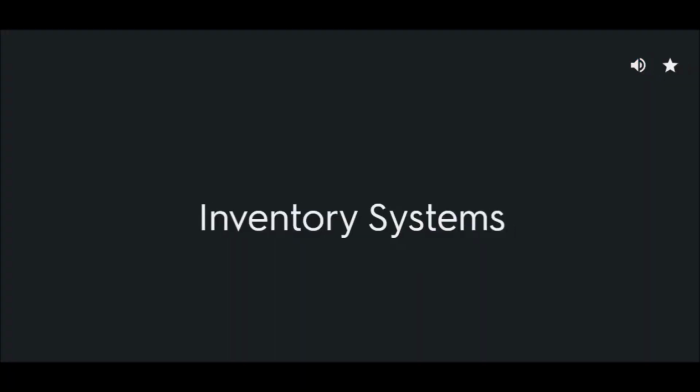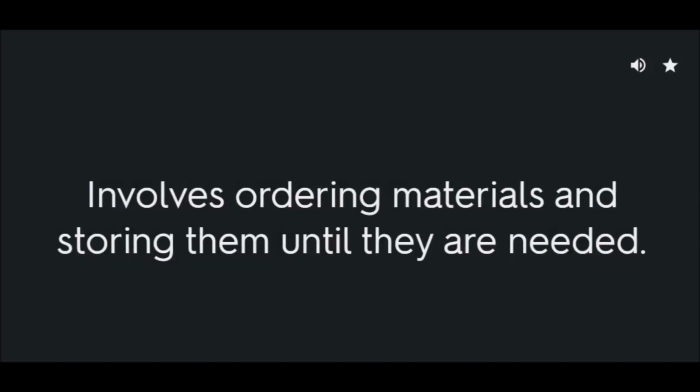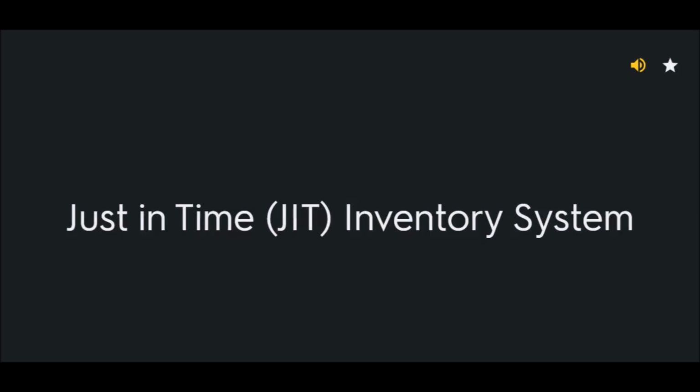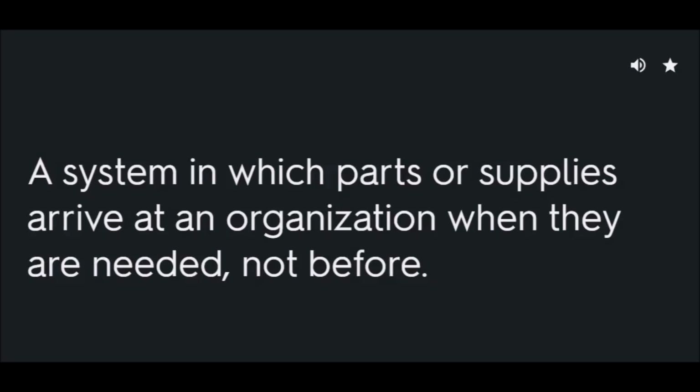Inventory systems. Traditional, just-in-time. Traditional inventory system involves ordering materials and storing them until they are needed. Just-in-time inventory system. A system in which parts or supplies arrive at an organization when they are needed, not before.